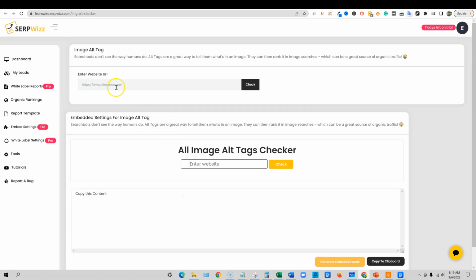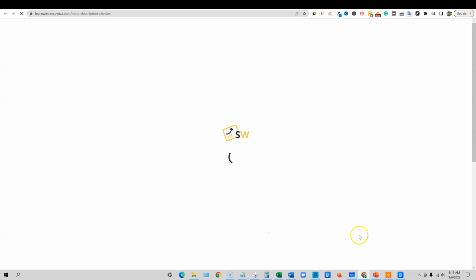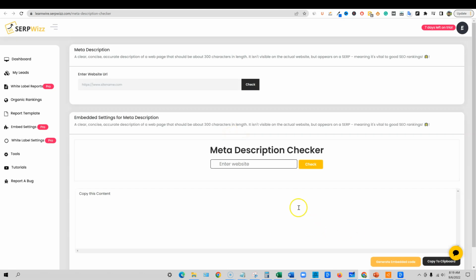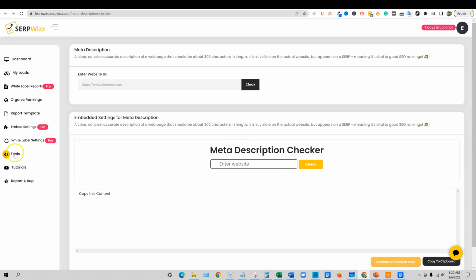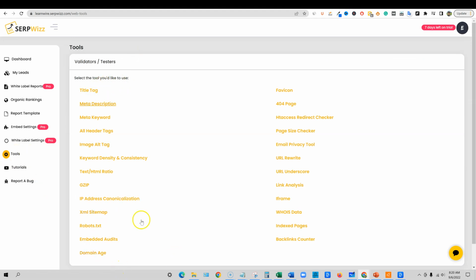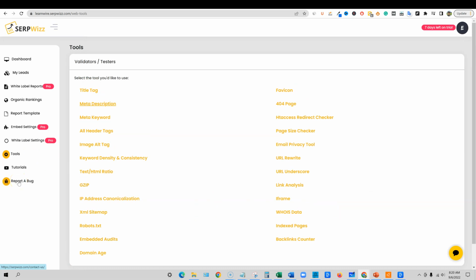So every one of these, you actually have an image alt checker right there that we can go and look at. If you're going to look at the meta description right here, and click on that. So every single one of those is going to be an actual tool that you can go in and manually check something individually. So this is extremely powerful right here. By clicking on the tools section, you actually get like, what is it? You get like 25 specific tools right here, link analysis, all kinds of stuff. You can report a bug right here as well.